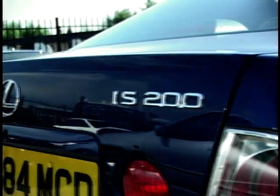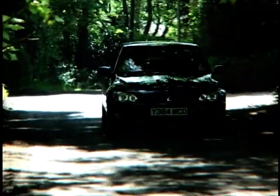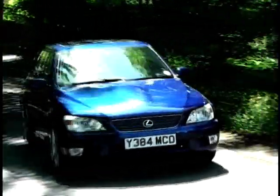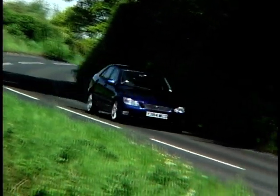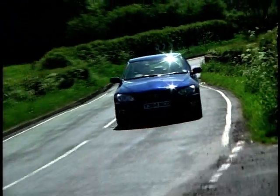But the big question is, does the IS200 make the grade in this class? Does it do what it says on the tin? In this class of car, you've got your work cut out from the start. Firstly, you need to be priced under 20 grand to hit the company car list, and you also need to have enough flash factor to attract your young tycoons.